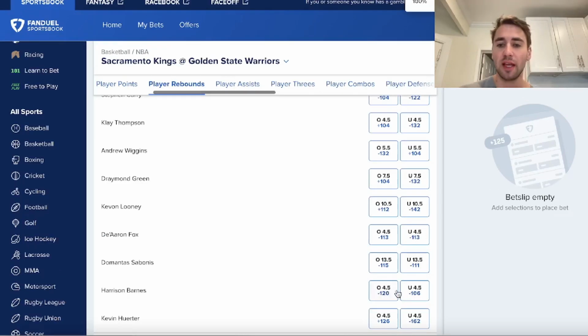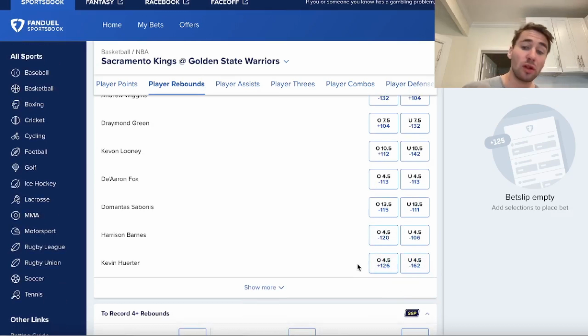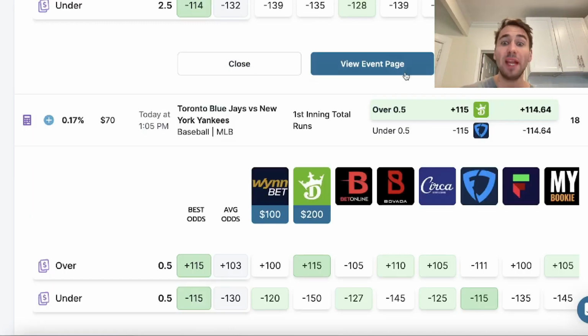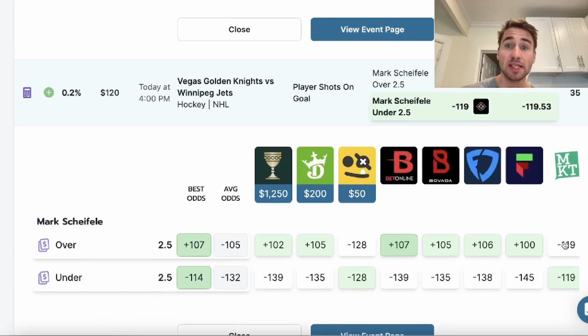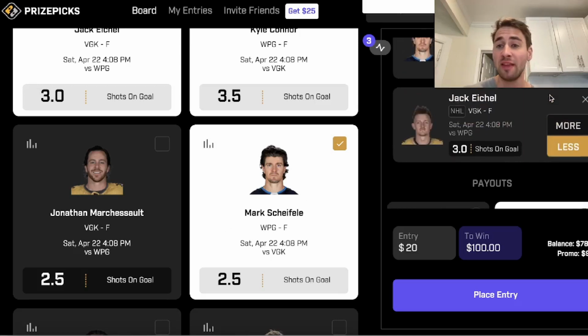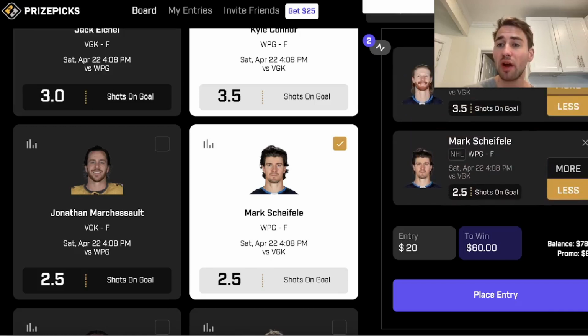And FanDuel is telling you, hey, Kevin Huerter's a lot more likely to go under, right? His under is the heavily favored outcome. So basically the strategy for beating PrizePicks is you want to find spots, right? PrizePicks is not changing your payouts based on you selecting overs or unders. You can see Mark Scheifele, this line right here is available on PrizePicks.